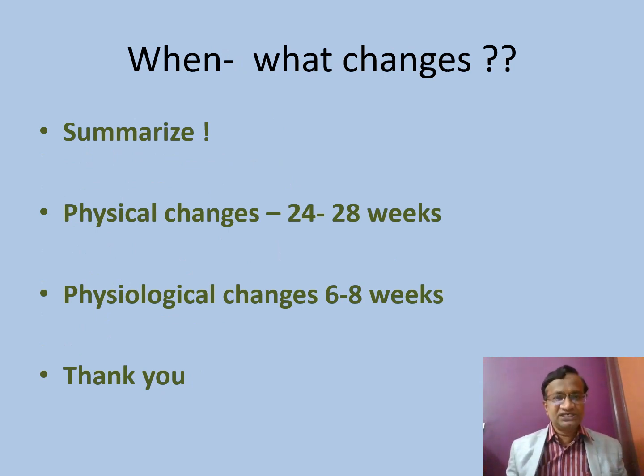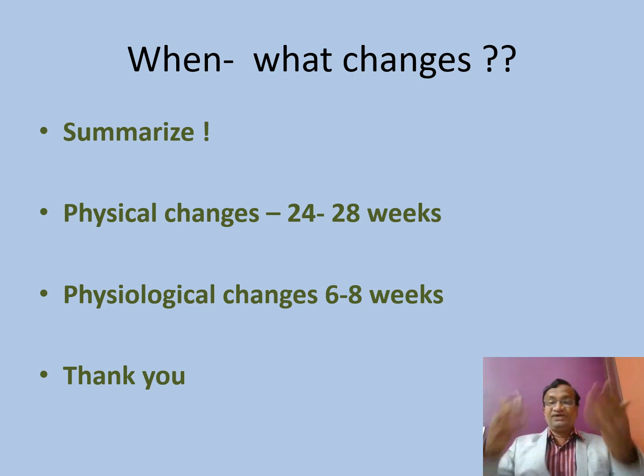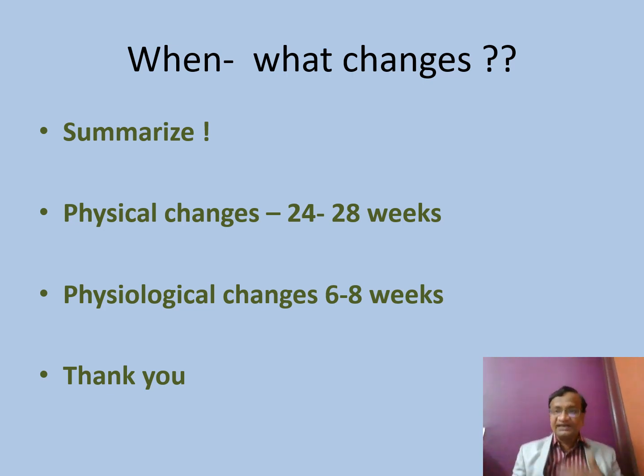So when and what changes? Physical changes will take place at 24 to 28 weeks. For example, your uterus is pressing the diaphragm. That's a physical change. It happens after 24 to 28 weeks. The physiological change, the cardiac output starts to increase by 6 weeks. That is the difference. We should know what is the physical change and what is the physiological change. And thank you very much for listening.